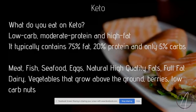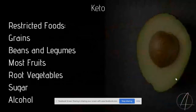Keto is one of those diets you pretty much have to meal plan out. You gotta meal plan that thing out, and you gotta make sure you're counting your macros. That is really important. As far as all of the other diets, none of them really require you to have any type of log or keep count of anything. But when it comes to keto, that's the one you really have to focus on, because you have to be within those percentages, or you're not going to be in ketosis.